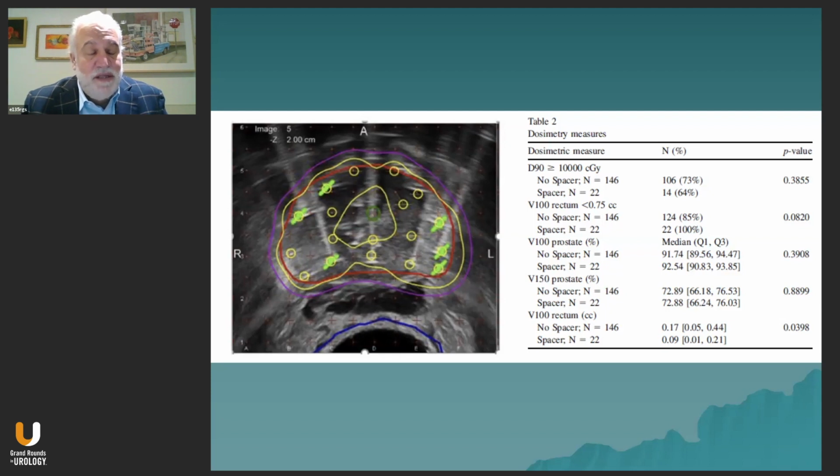So I think, in summary, SpaceOAR is here to stay. There may be other products developed in the near future that may be just as good, but it definitely does reduce dose to the rectum, and hence rectal toxicity. It can be done with the seed implant, both before the seed implant, and our study kind of paves the way that you can do this.